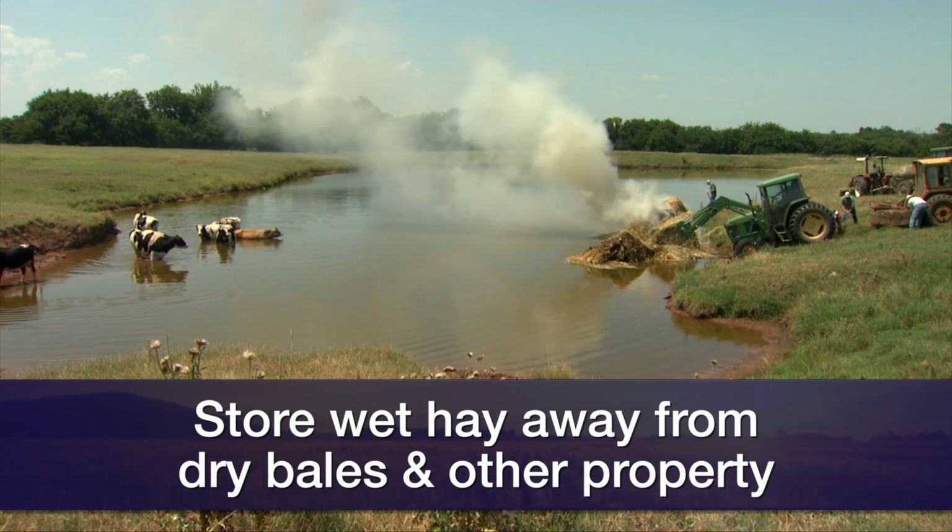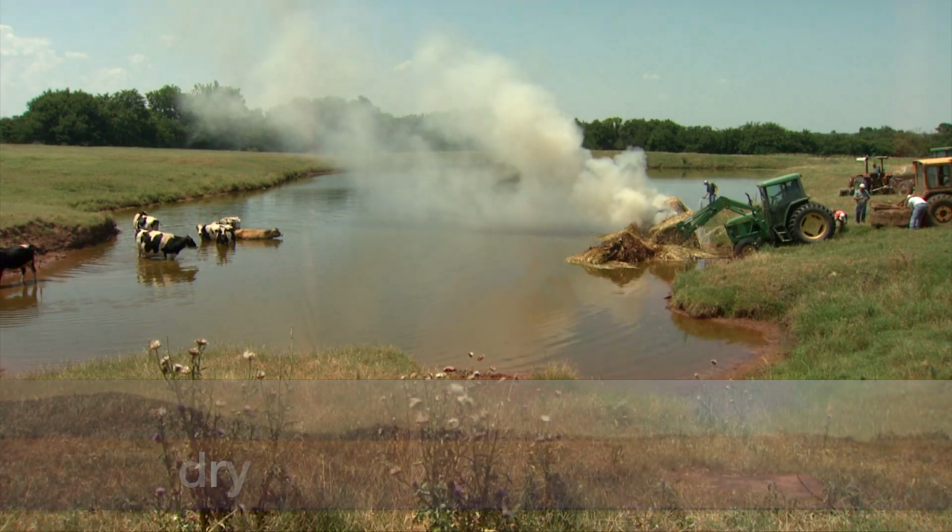We can also purchase a hay moisture tester. Those will range in price from about $50 to as high as about $400, depending upon how often you would use it and how easily read you want it to be. There are a lot of different ones on the market, and they can help you understand the moisture content before you put it in the bale.